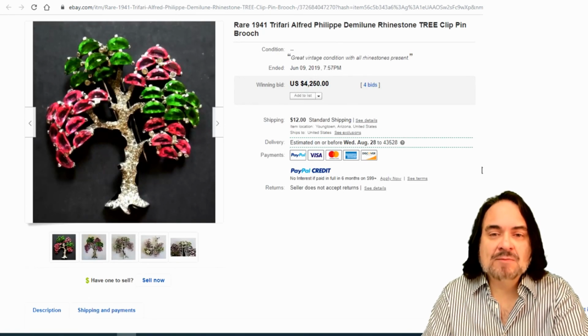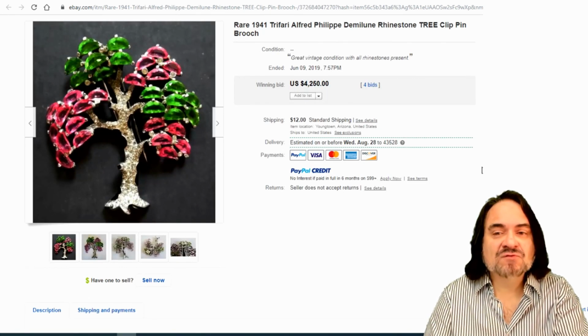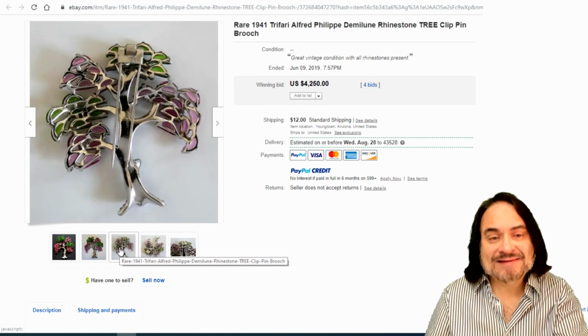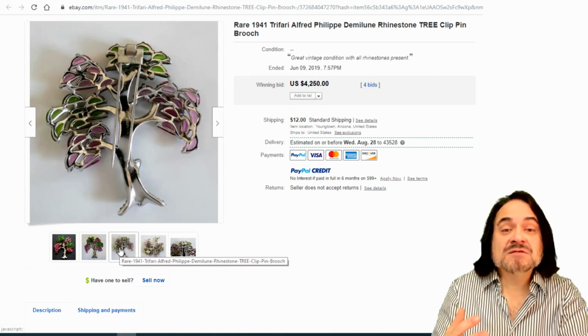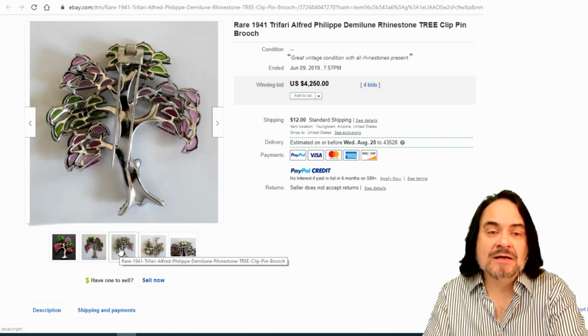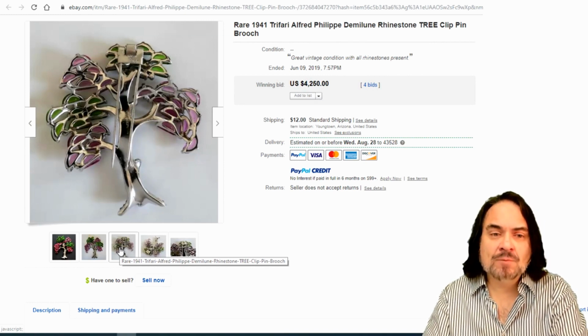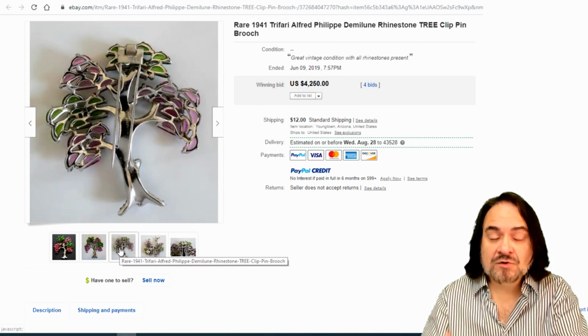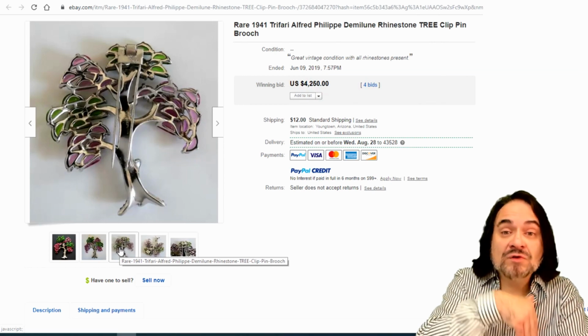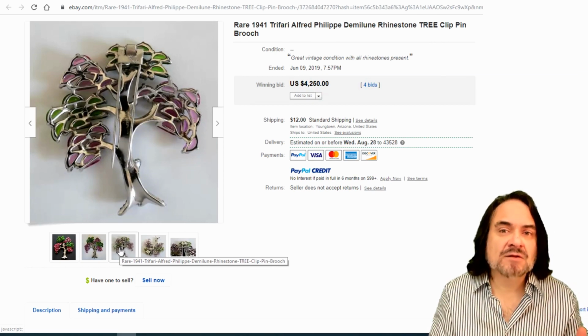Here's another one, same artist as well. 1941. The stones make up the leaves on these. They're each individual stones. This is a clip pin. This would have been made to slip onto a fur to hold the fur closed, or a cape or something along that line. It has two substantial pins. These are usually at least 3 inches big. They're large. They're substantial heavyweight pins. The weight and the pin length helps hold these in place because there's no clip on the back.